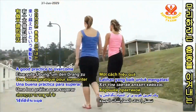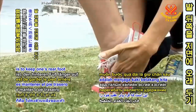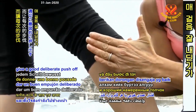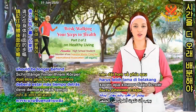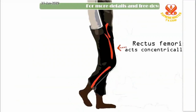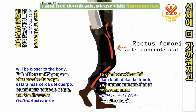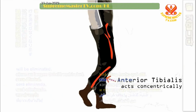A good practice to overcome the urge to overstride is to keep one's rear foot on the ground longer and give a good deliberate push-off with each step. Keep in mind that the stride should be longer behind rather than in front of the body. By doing this, the front foot will be closer to the body and the overstriding will be eliminated.